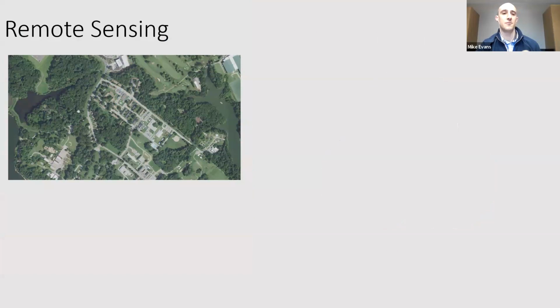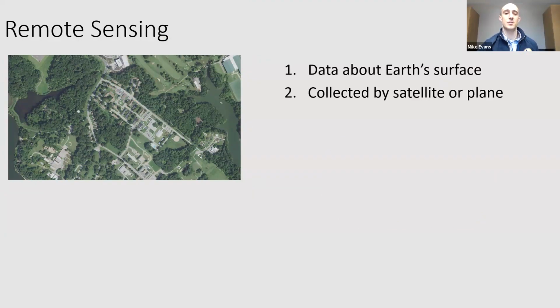So first, a little bit of terminology, I suppose, background on what we're talking about when I say remote sensing. We've been looking at a lot of images, satellite imagery of the Earth, and this is obviously fundamental to the work that the Chesapeake Conservancy does. So remote sensing just refers to data about the Earth's surface, and it's usually collected by a satellite or plane.